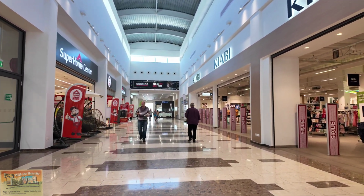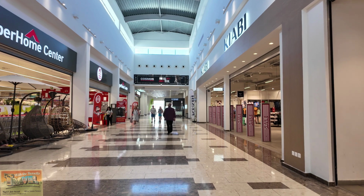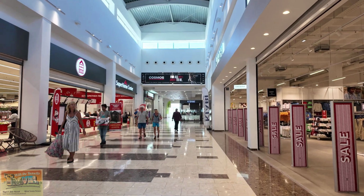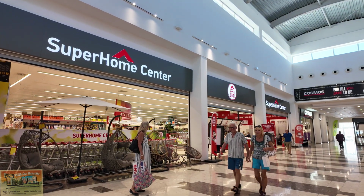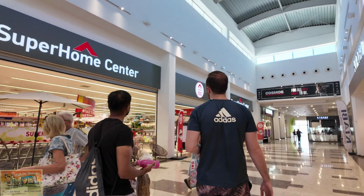This building used to be a supermarket chain called Orphanides, which went bankrupt several years ago, and the building stood empty for quite a long time. And then Super Home Centre, which is a bit like B&Q, for all your kind of household bits and DIY stuff, opened up.